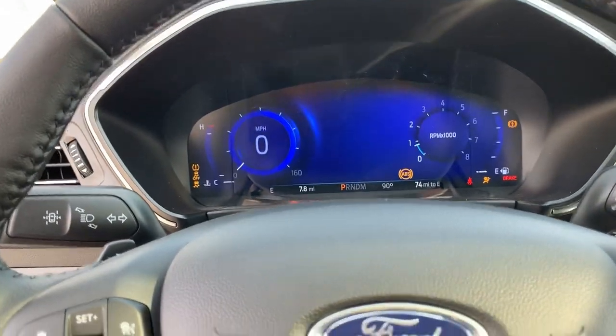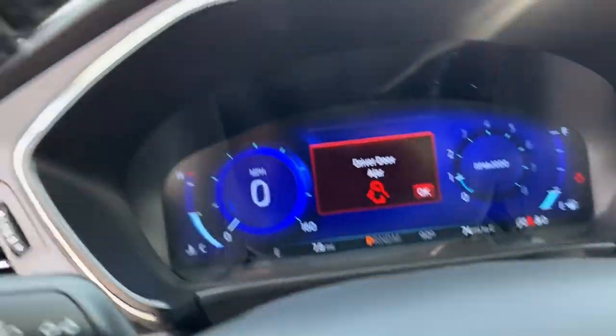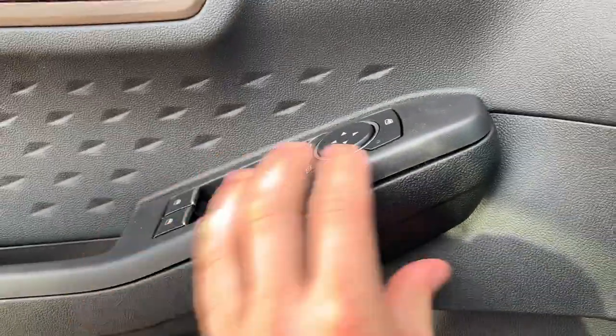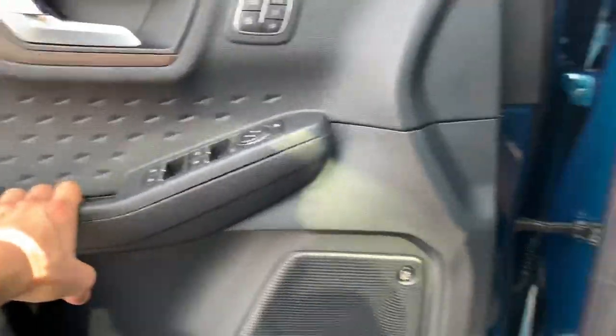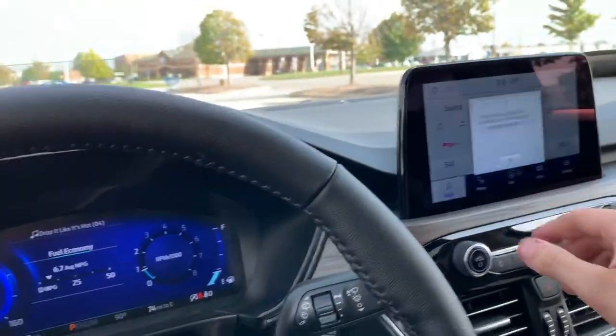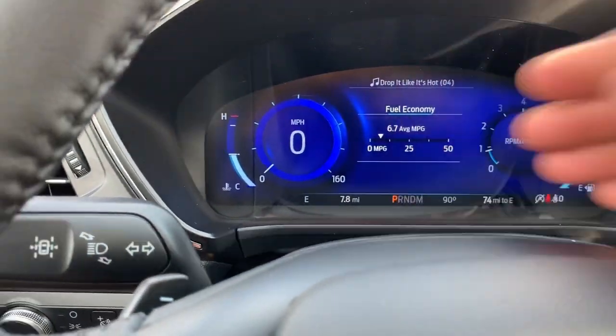You do have your fully electronic. Oh, I found a little. That's not good. Well, fit and finish issues. I mean, it is a brand new model, so, you know, I don't know what that means, but you do have your fully electronic gauge cluster here.